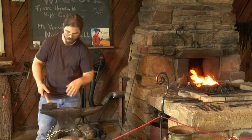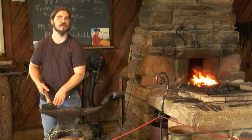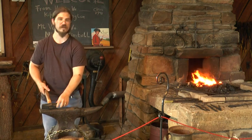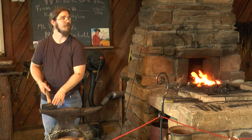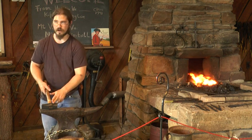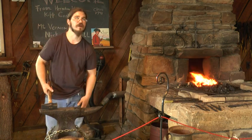Now, some people use a welding flux. The English traditionally did not use a welding flux when they did that. The wrought iron has a self-fluxing nature because of the silica slag that's found in it. Now, what's difficult about some of these welds, I found particularly with the hammer, is that the steel has a different melting point than the iron. Iron has a higher melting point, so you have to preheat the iron before you weld that steel on there.